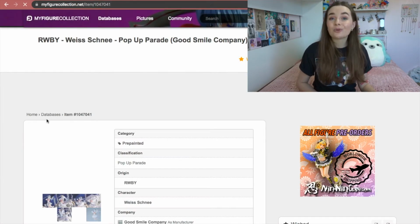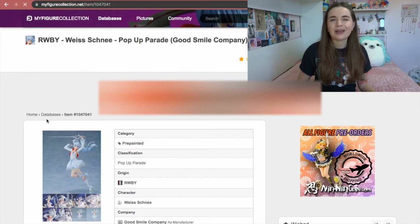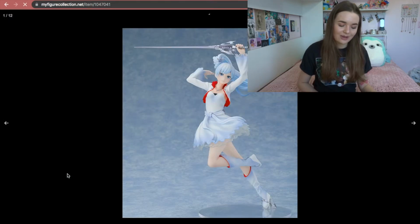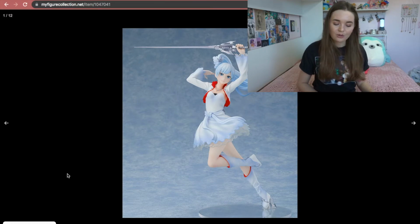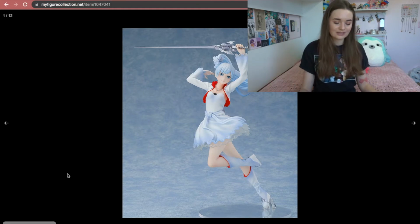Pop-Up Parade Weishni. I should have just pre-ordered this. I hummed and hawed and I was like, I like Ruby though, I don't love her that much, you know, like, meh. I should have just bought this figure when I had the chance to buy it. She's beautiful. Even if you're not a fan of Ruby, her pose is amazing. I love chicks with swords. We already know this, and she is beautiful, like to the T.